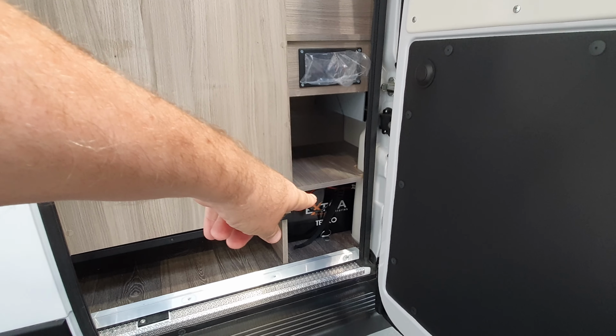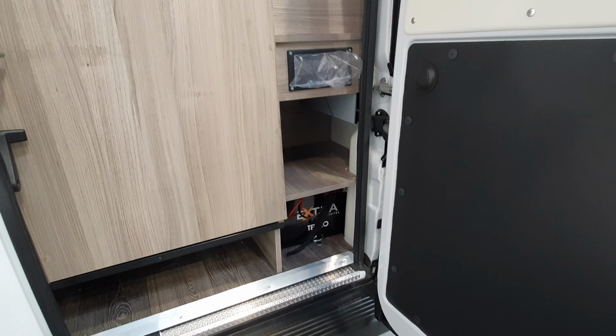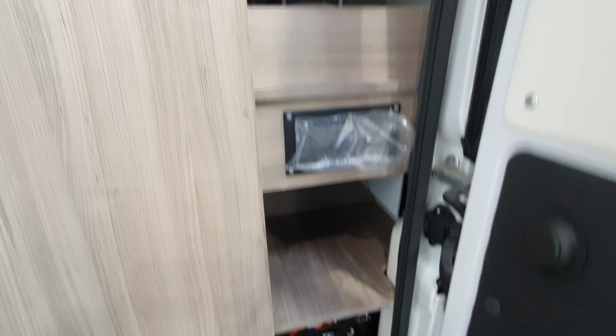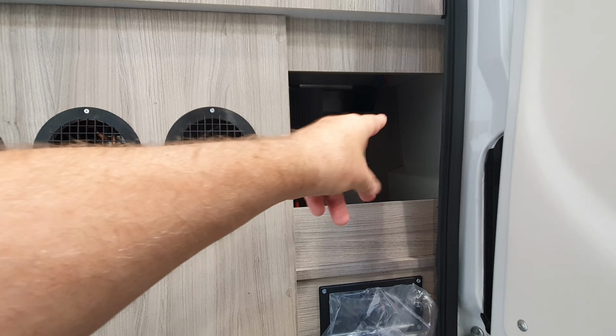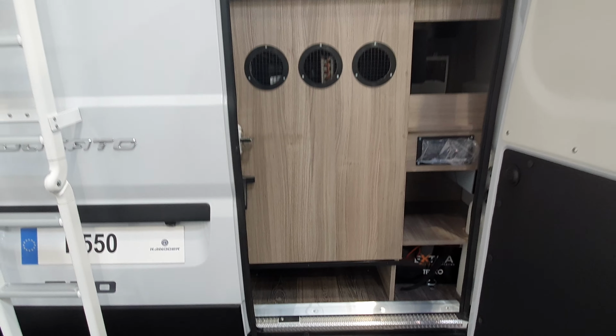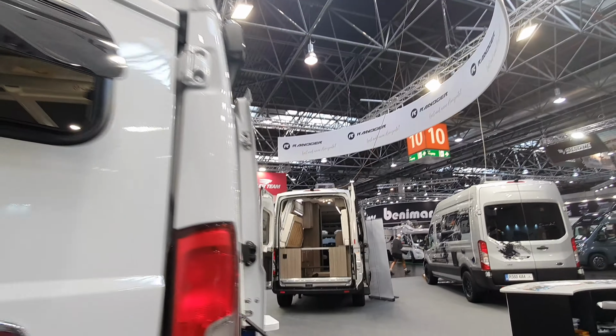There isn't a lot of space for battery in here, but I suppose you could always put another one on top. I don't know if that's going to work out. There you've got your fuses, and below more space. Anyway, I also got a ladder so you can sit on the roof if you want.